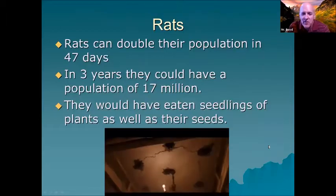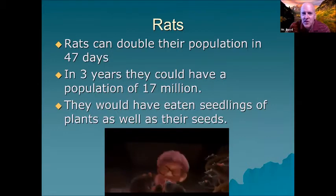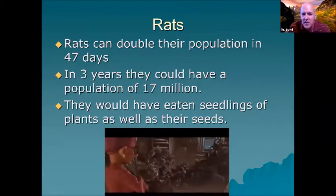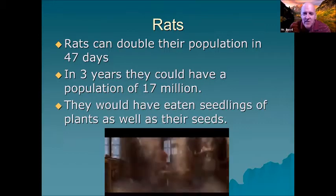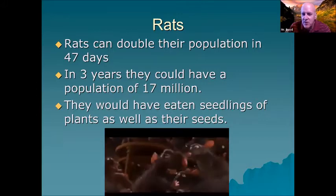So let's think about rats for a minute. Rats can double their population in 47 days. In 3 years, if you started out with 2 rats, you could have a population of 17 million rats. And the rats ate the seedlings of plants as well as their seeds. None of these plants were used to rats.